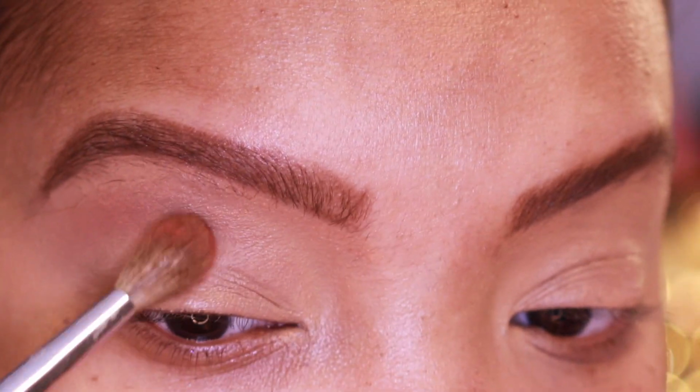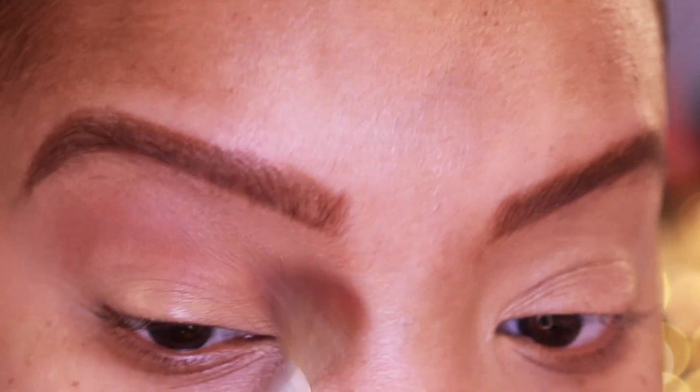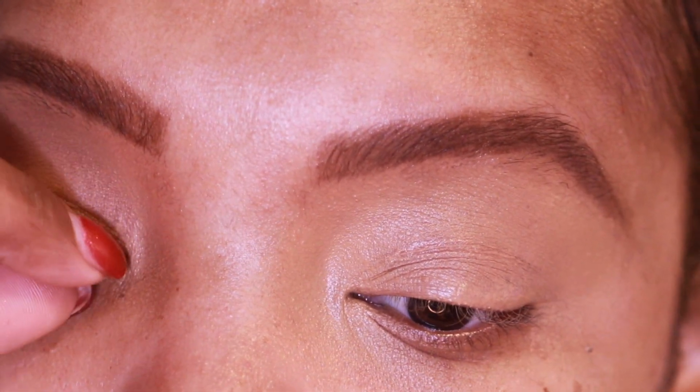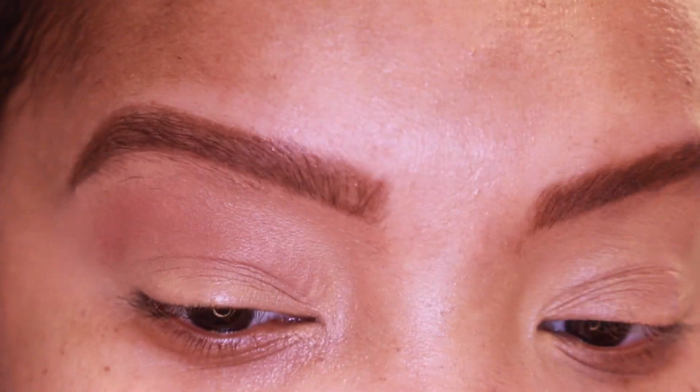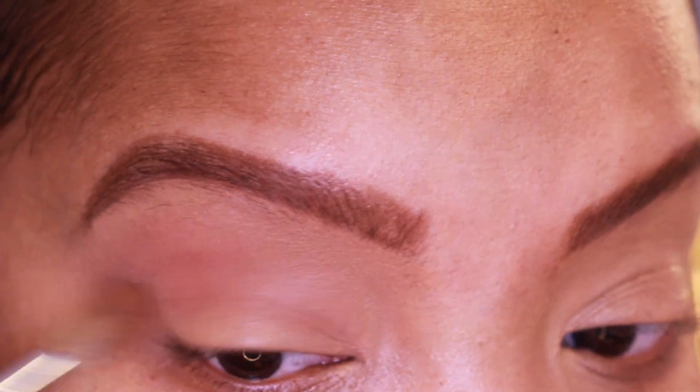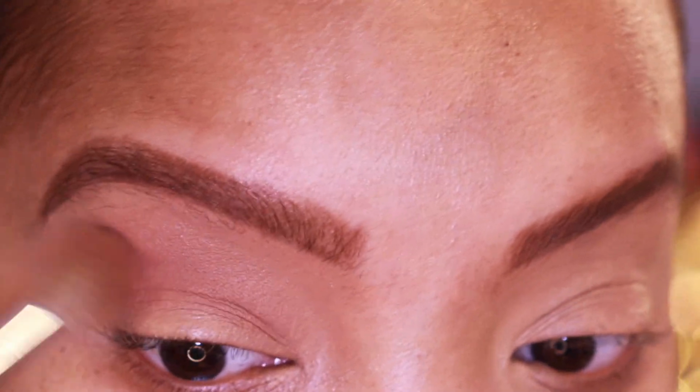So, see? So far, okay, my brush is shedding. Yikes. So far, it has nice pigmentation. It feels pretty smooth, and it's blending in well.